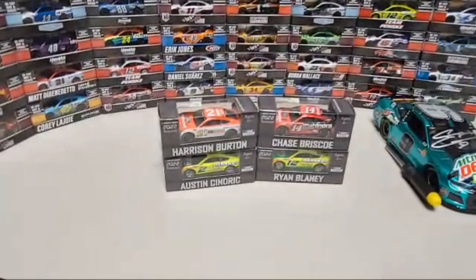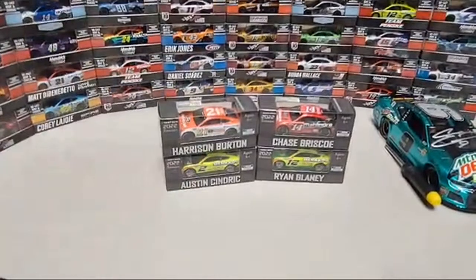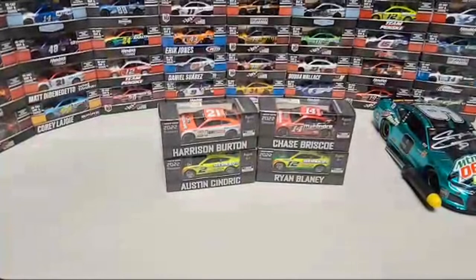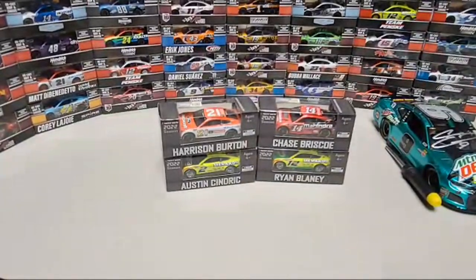Let's see. Can I sell the Harrison Burton? I have it on eBay currently. This one is literally listed, so whoever bids it gets it. I can't change it there. So, $12, $6.36. Not sure what you're referencing there, unless it's 63.